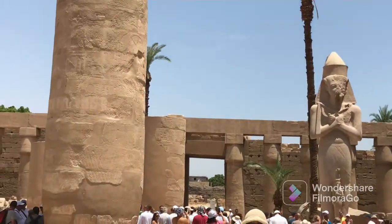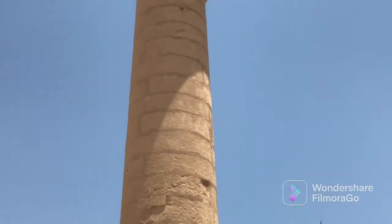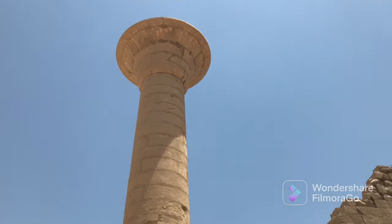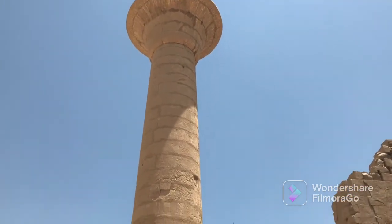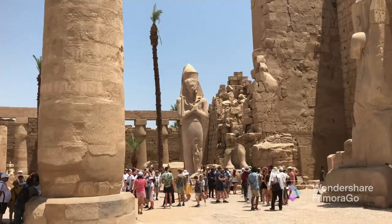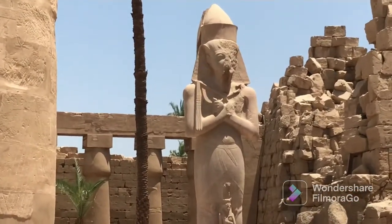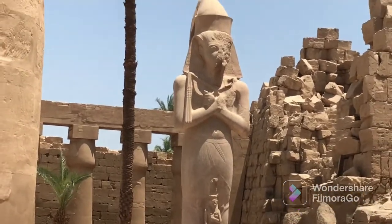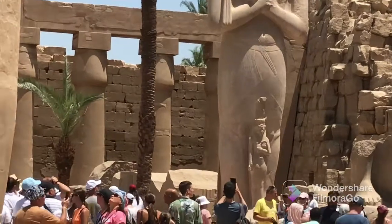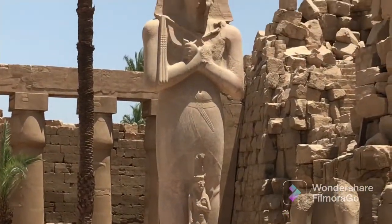While you are in the open courtyard, you can find a huge column. It's about 21 meters high. It was built by the king Taharka, who came from Nubia. And then you also find a huge statue. Probably that statue belonged to the king Ramses II, and their princess Bentanat is standing between the feet of the king, or the feet of the statue.